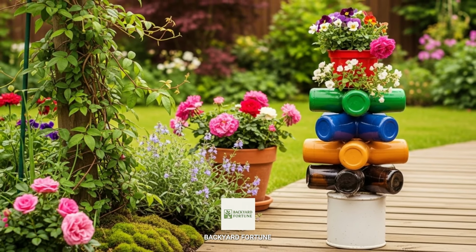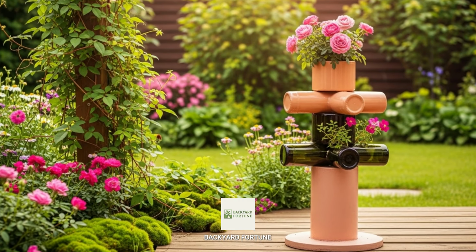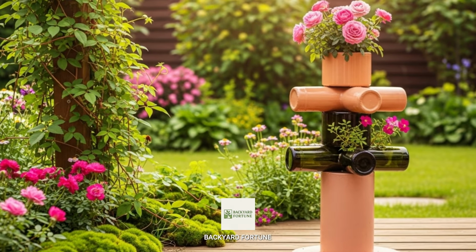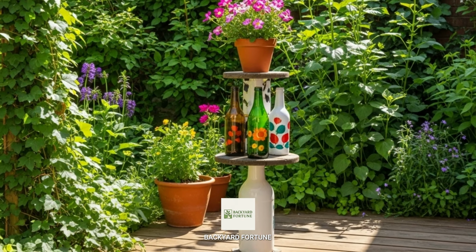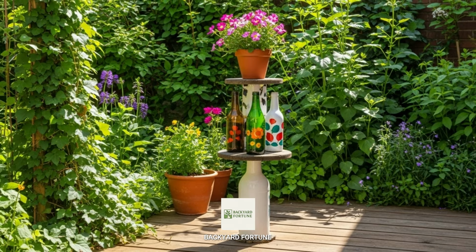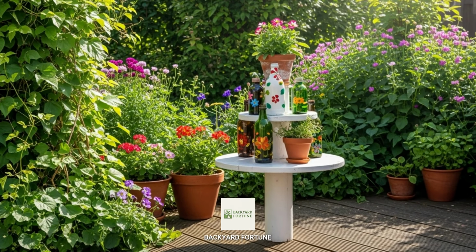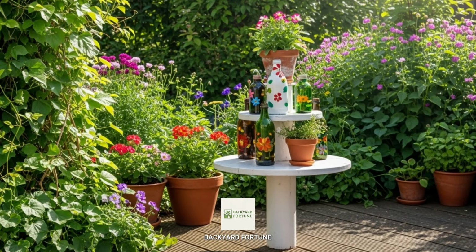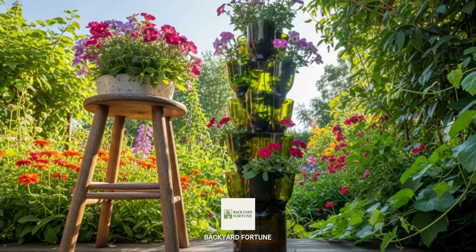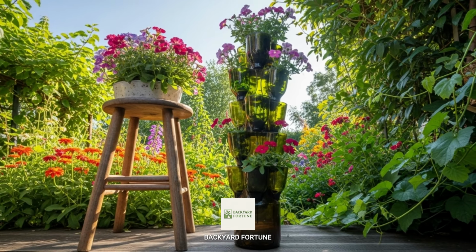There's a joyful honesty in this little structure. It doesn't pretend to be grand or perfect. It embraces its handmade nature, the uneven brush strokes, the recycled curves, the way each bottle supports the next. It's a reminder that creativity often begins with what we already have, and that beauty thrives where effort and intention meet. As you step away from the pedestal tower, you can almost feel the garden gently guiding you onward, toward the next idea, waiting just beyond the flowers.